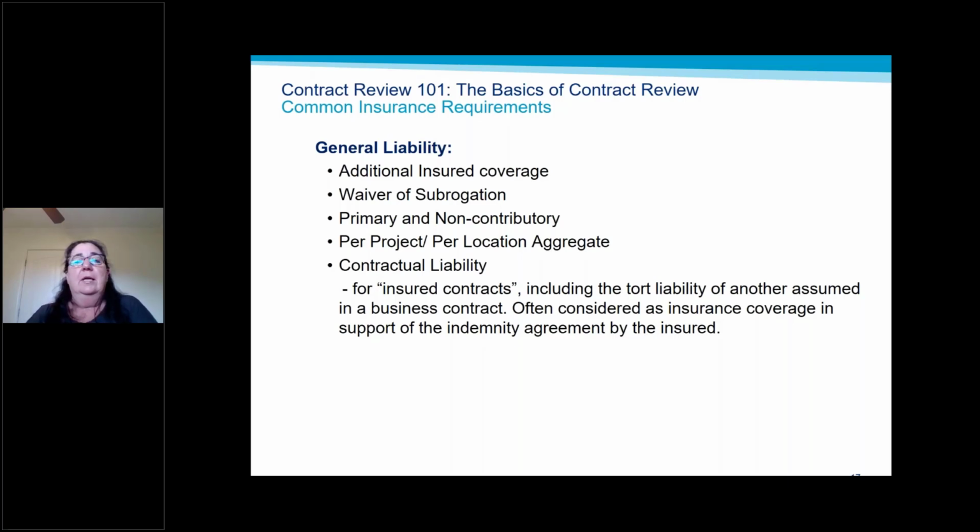But contractual liability, which covers for insured contracts, which are defined within the policy, includes where there's an assumption of the tort liability of another. So if in the indemnity clause the other party has agreed to cover bodily injury, which may have incurred, and you can't get the coverage under additional insured, you've been added to the policy as additional insured, and for some reason the claim's been denied, you may get recovery under the contractual liability coverage. Unfortunately, that's not direct access like additional insured, which is another reason for the importance of additional insured.